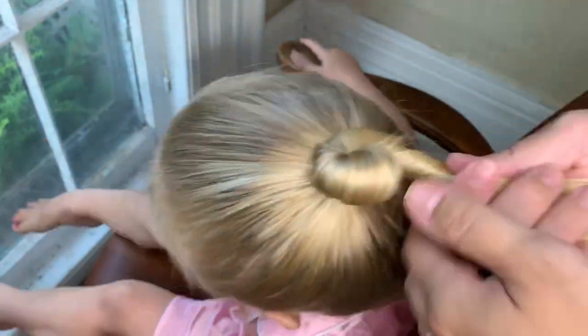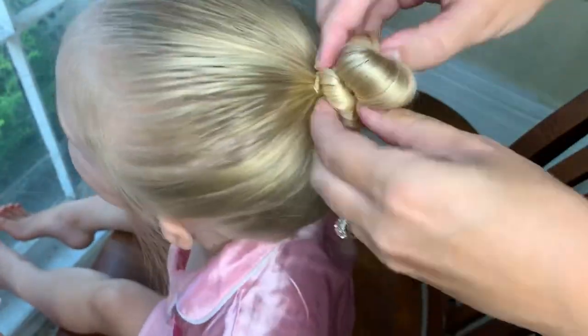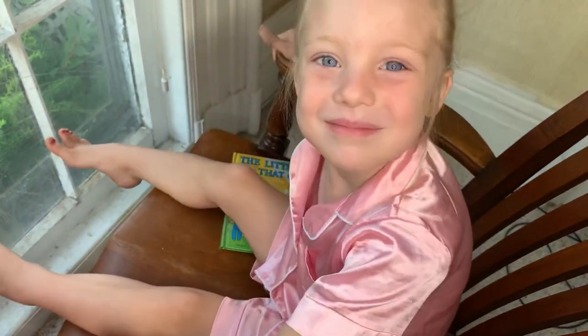And then this is just a quick little ballerina bun, because she loves being a ballerina, and it's kind of hard to get it right, so it took a couple tries, but I might do a tutorial on that in the future. It's not like a professional ballerina bun, it's okay, but the bow is really all they care about. So there's the bow, and there's the happy face, there it is.